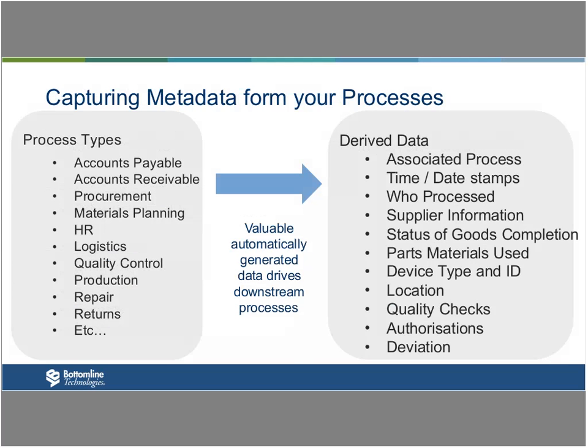Now, I want to look at this in a little bit more detail. What we have here on the left is different process types. We can all identify different process types that we have in our organisation. I've just pulled out some really obvious ones here, like accounts payable, accounts receivable, materials planning, HR, etc. All of these are discrete processes within the business.